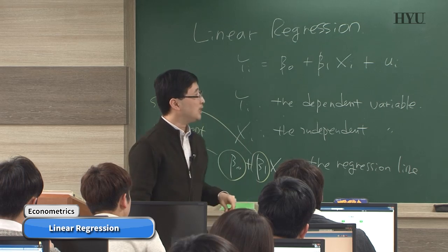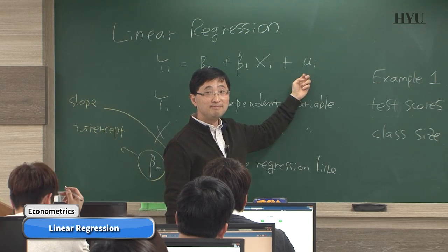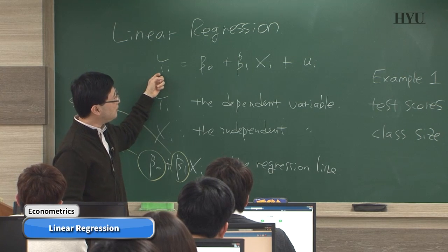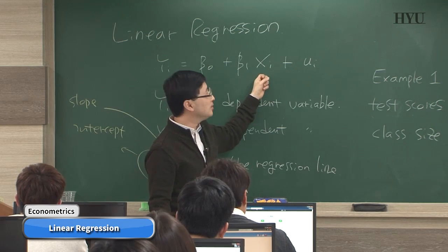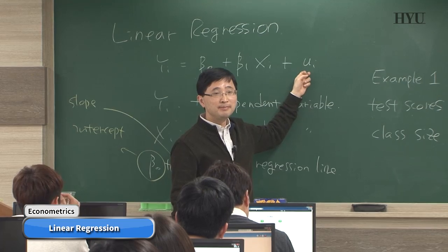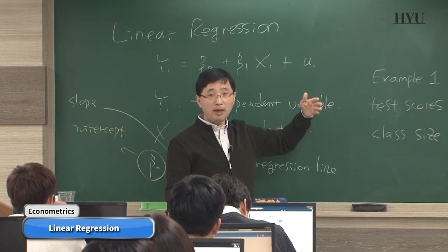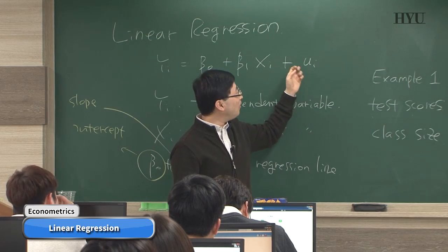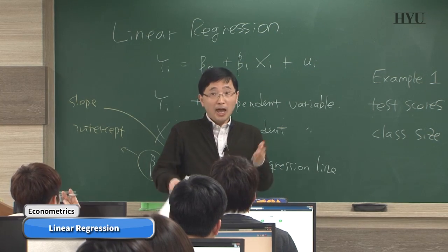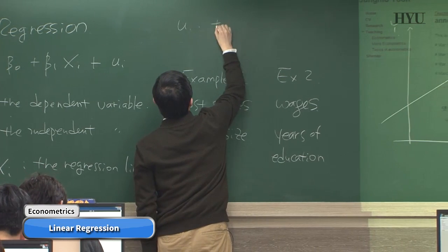So all those things that are not observed, or not included in our data set, go to here. For example, the variations in test score are explained by the variations in class size, but also by variations in teacher quality, the students' input, the family background of students, and when they take their exam. Is it Monday or Friday afternoon? Okay? All those variables go into here, simply because we don't observe them. We don't have them in the data. So in that sense, u_i is called the error term.